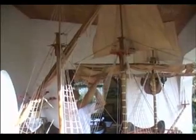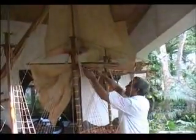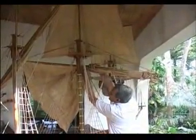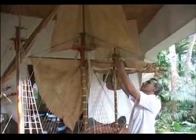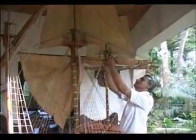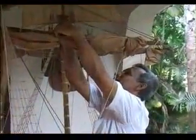Tony, are you going to set the sails? I'm unfurling the sails. They wanted me to have it furled so that it can show more details. But I wanted to show a full set of sails so that it will look more complete. It's a complete sailship with all major sails.